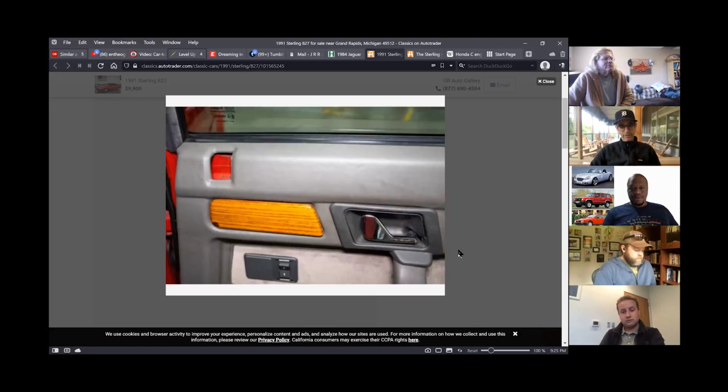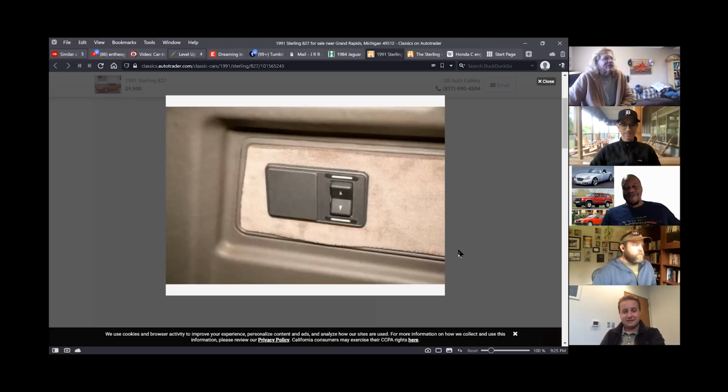That door handle's falling off. Ooh, you're missing a lock. They want all the money for this pretty terrible example. Yeah, but that's just it. There were no good examples. It's all Sterling relative. Fair point. This is as good an example as you can find.